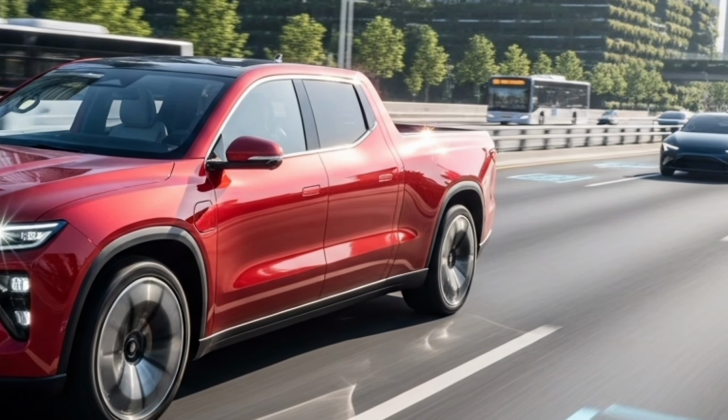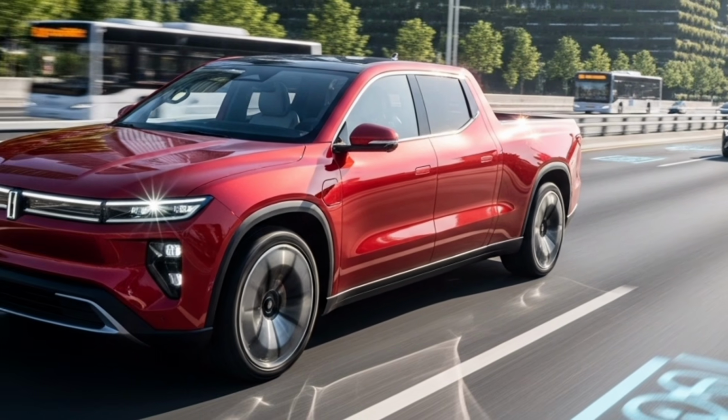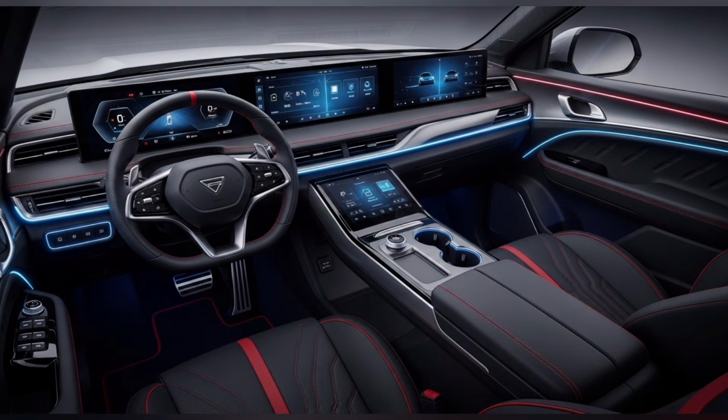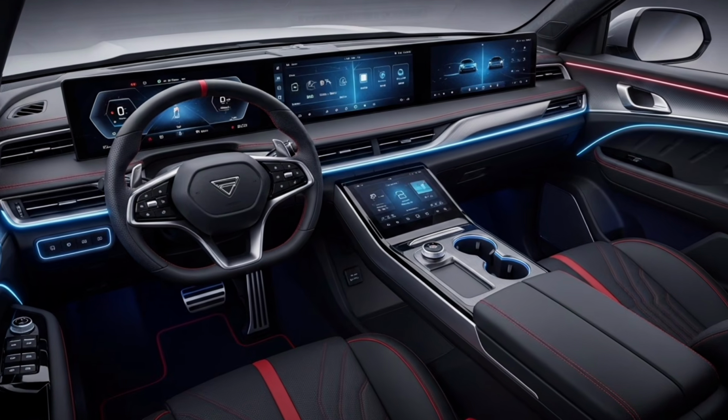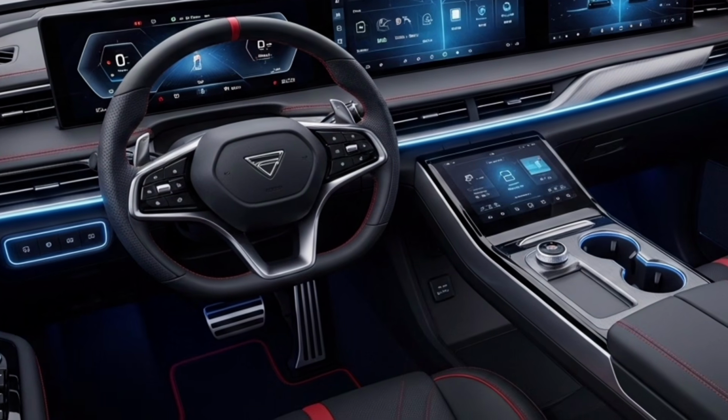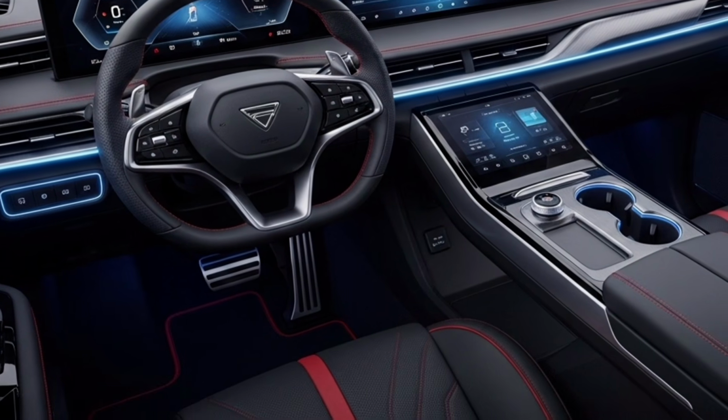The truck, though stationary, already radiates power and elegance. Its design hints at the performance and reliability that awaits on the open road. Scene 5: first drive on the road. Finally, the 2028 pickup truck leaves the factory floor.